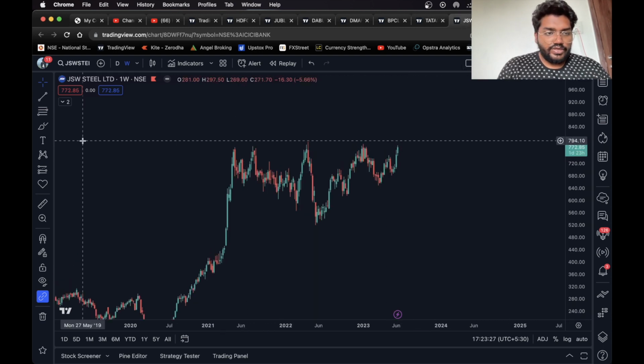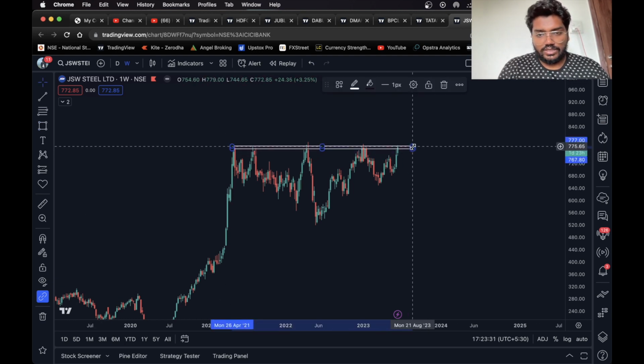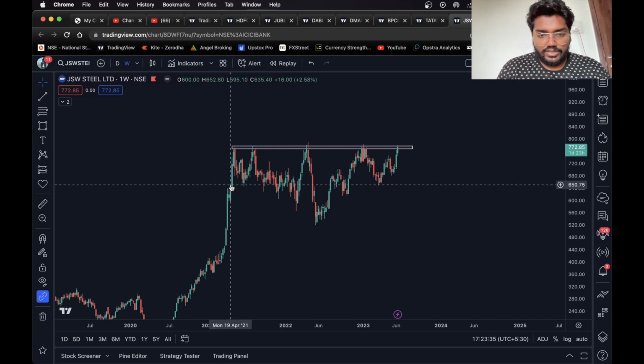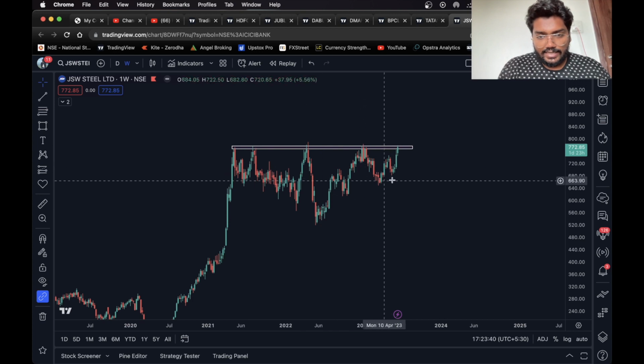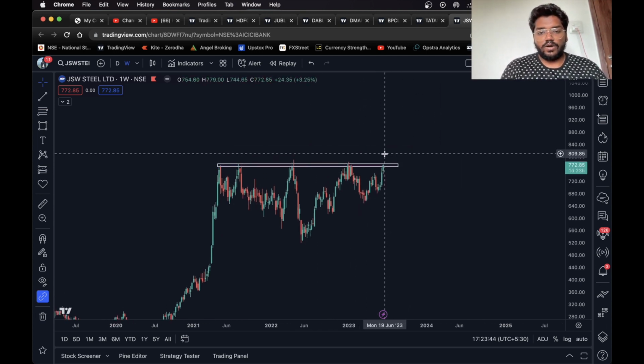Moving on to the next one, we have JSW Steel. Again, it's on a very crucial level. It has formed an inverted head and shoulder pattern. This can be the first shoulder, the head, and this second shoulder. Okay, so once it sustains above this level, a long entry can be taken, or if you are a safe trader, you can just wait for a retest.